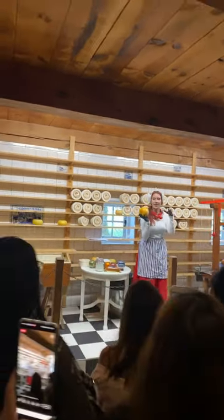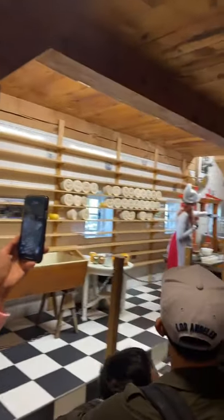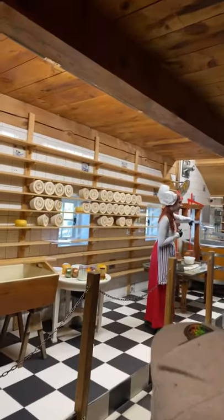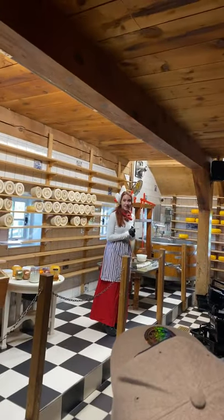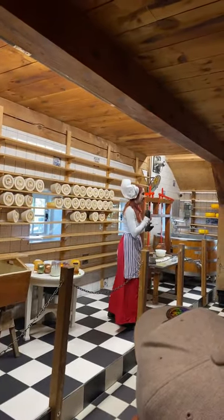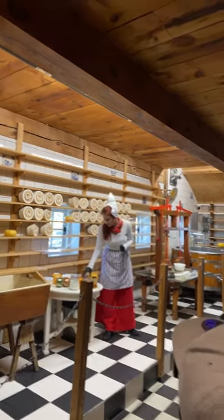This one is a bit older. I can show you what it looks like when it's young in there. So the traditional Gouda cheese is, like I said, made from cow milk, and we start in the morning and pour the milk in the big container over there. Then we heat the milk up to 29 degrees Celsius. It has to be 29 degrees Celsius for two liquids.